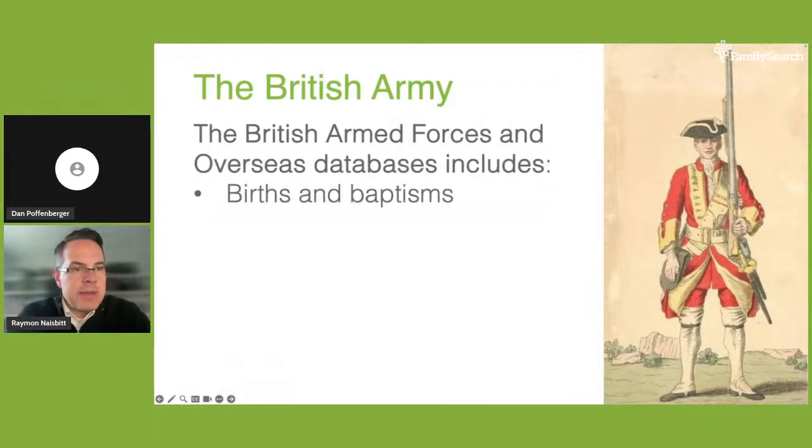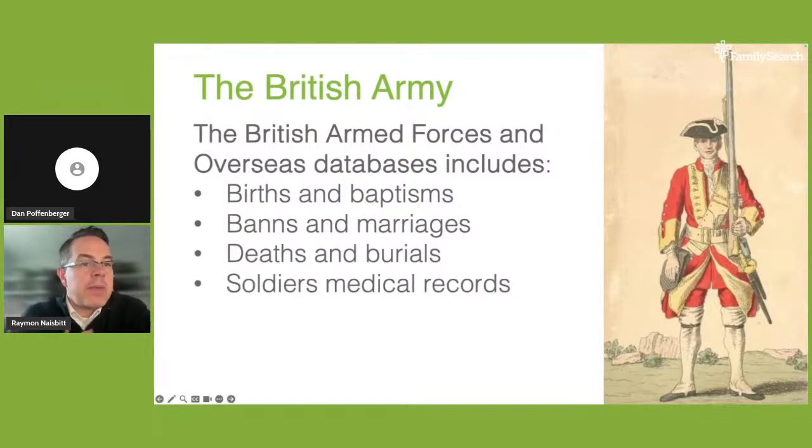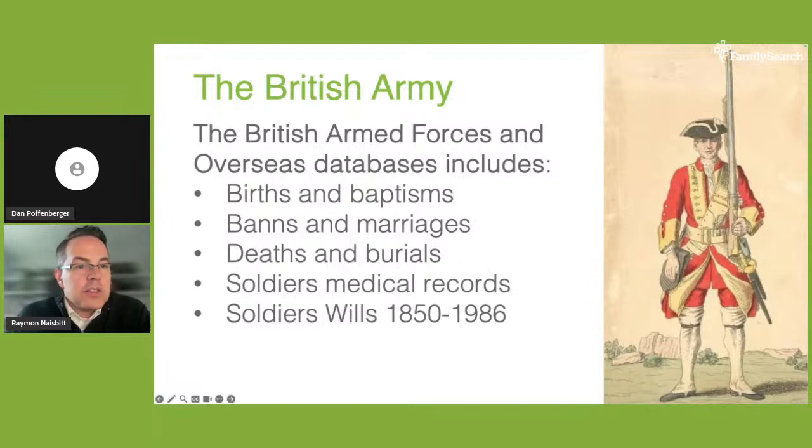So these databases include births and baptisms. So these are the births and baptisms of soldiers, and if they had children, if they were married while they were a soldier and their children were baptized, then they would be included in these British Armed Forces databases overseas. If they got married as a soldier, if they died or were buried or had family members living with them, then they would also be included in those death and burial records. Their medical records, that is especially for those who fought in World War I. And then wills from 1850 to 1986, you may find that.